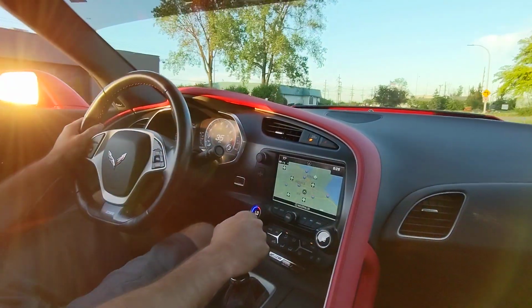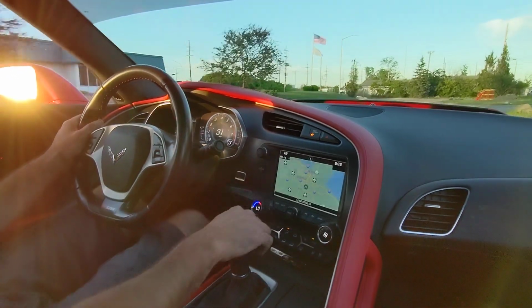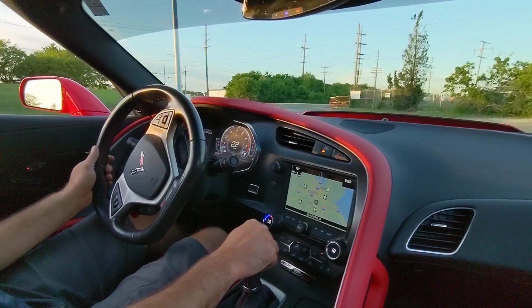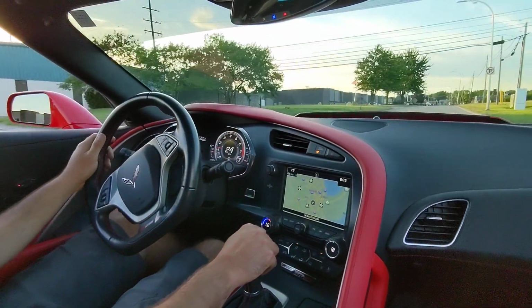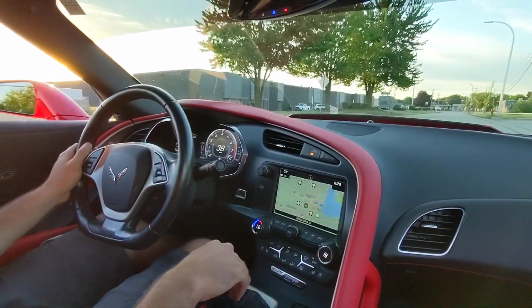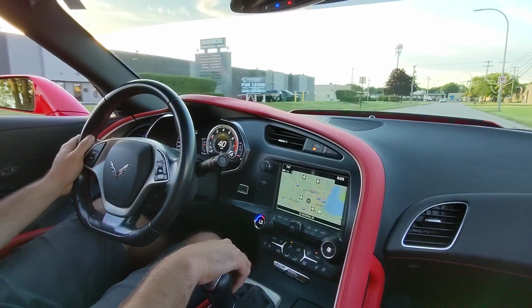Just a great car, torch red with adrenaline red interior, Z07 package most importantly. So you get the carbon ceramic brakes. It's got the carbon fiber package as well, so lots of carbon fiber goodies. I believe the window sticker was a hair over 98,000 new. It's got the data performance recorder as well.